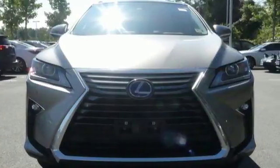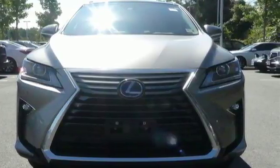That is the DNA of a Lexus. Hurry in today and see it for yourself.